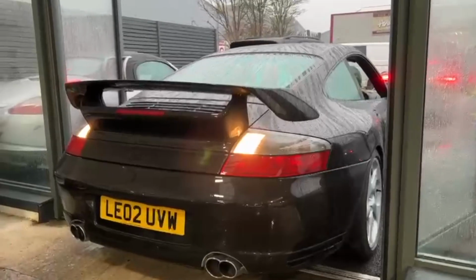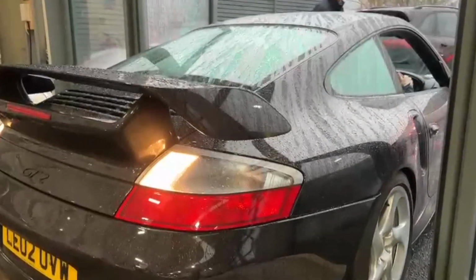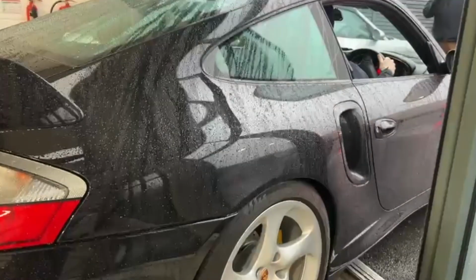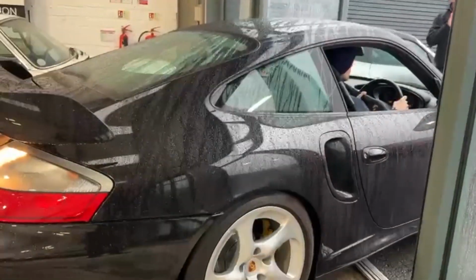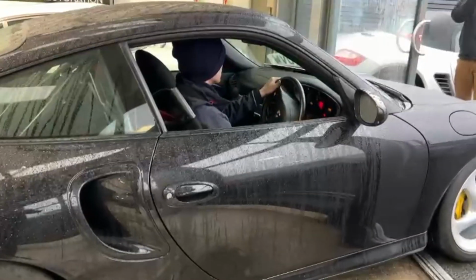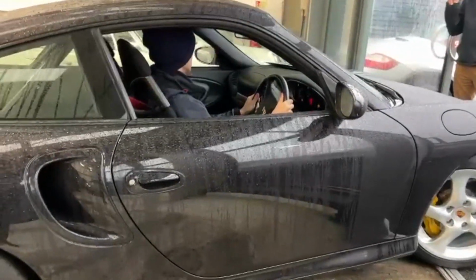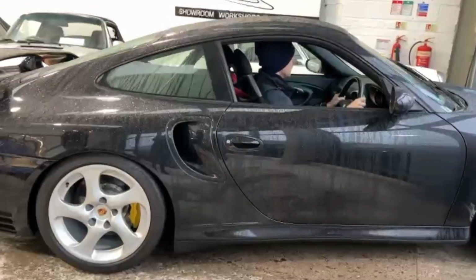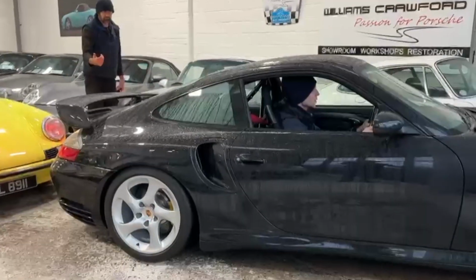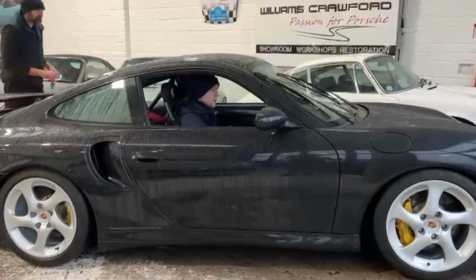GT2 Club Sport. Very, very special. And this is a beauty. A two-wheel drive, tuned 996 turbo, if you will. Light, fast, sharp, minimal. Just gorgeous. Lovely.